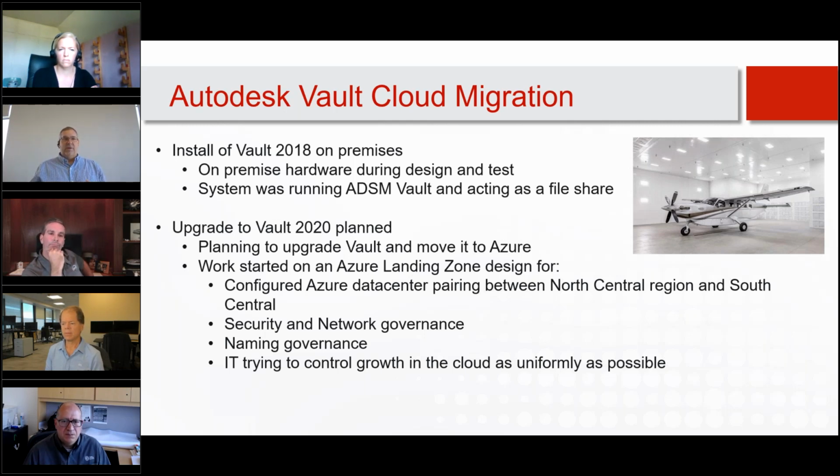I could tell from what I was doing before that I was creating all kinds of little pieces that weren't very uniform. So 3Cloud had the expertise to configure a paired data center region, between North Central, which is where we're at, and South Central for some redundancy. They brought along the governance of security and network, and most importantly, naming servers, right? So IT is trying to control that sprawl of growth so that it's all fairly uniform. On to the next slide.